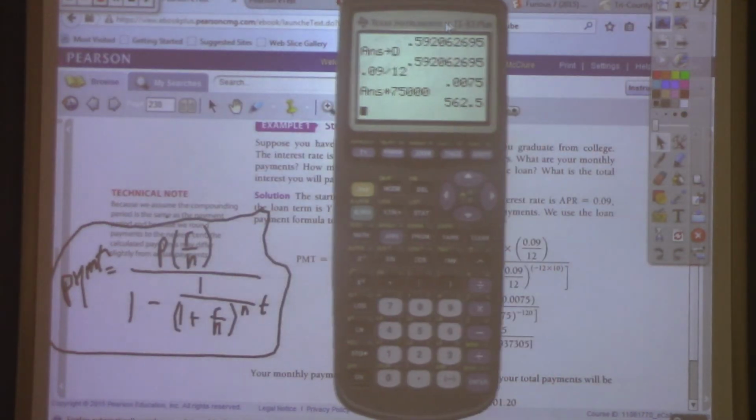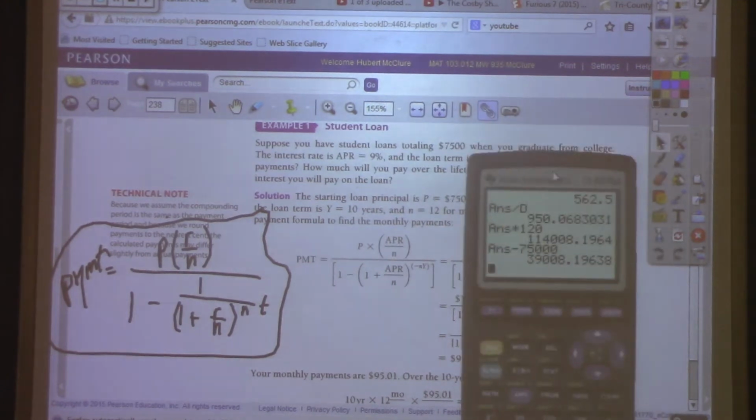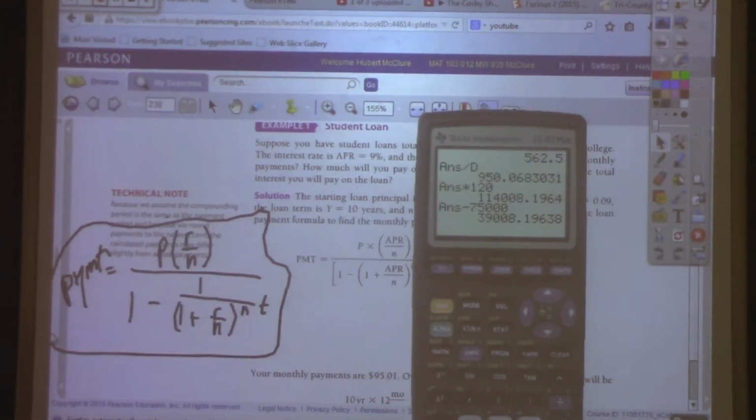You want to confuse somebody, go up to somebody and say, I'm going to pay cash. That will confuse them. All right, I got 562.5, and I'm going to divide that by alpha D. I get 950.06. And we're going to multiply that by how many payments? 120. Minus 75,000. So how much did you pay for that 75,000? Paid 40,000 to borrow 75,000. Now I remember my student loan being at 9%.